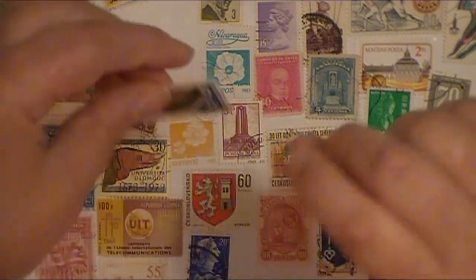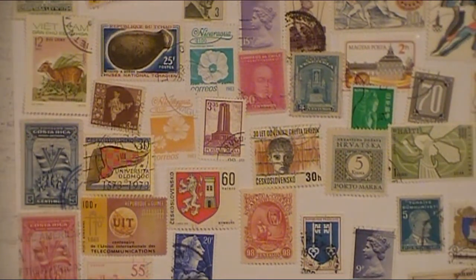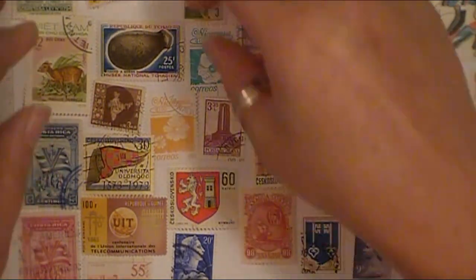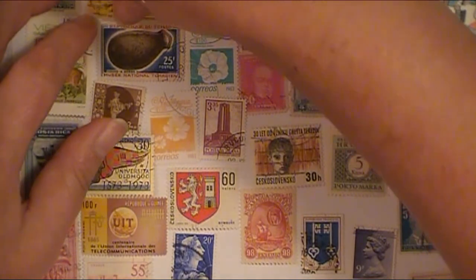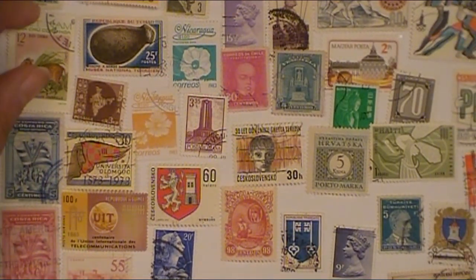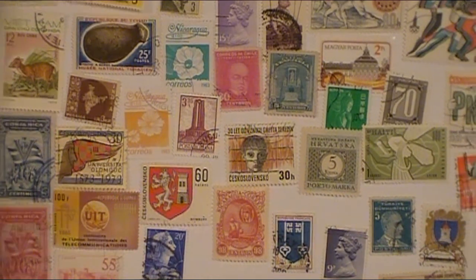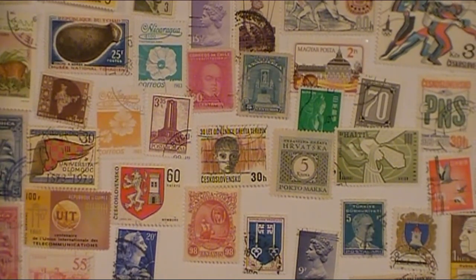Interesting. If anybody knows any information about the countries or the stamps, or if these aren't the Olympic rings, what are they, that kind of stuff, I would love to know in the comment section below, because I know that there are a lot of avid stamp collectors out there for sure. And I didn't get these for any type of collection, meaning that they're worth any value or whatever. I got them because I like to look at them. This kind of stuff inspires me, and they're going to be fun to use in some craft projects, of course.